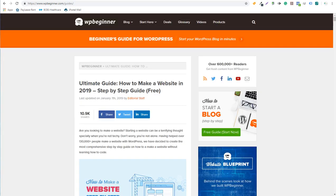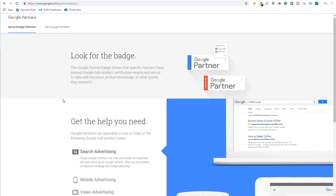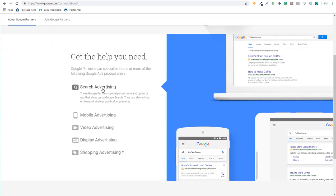So your website is going to act as your portfolio. You want to start there, but the next thing you want to do is look at certifications. Depending on what you're interested in, Google has a ton of free certifications through the Google Partners program. Just go to google.com/partners, and they have certifications for search advertising, mobile advertising, video advertising, display advertising, and shopping advertising.